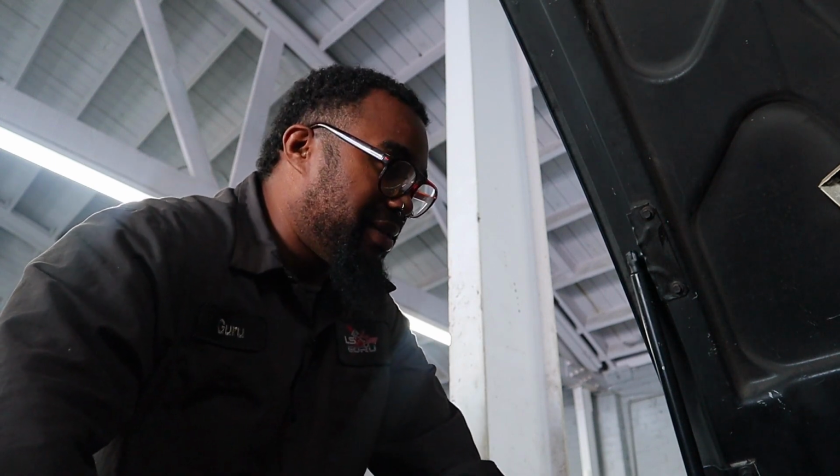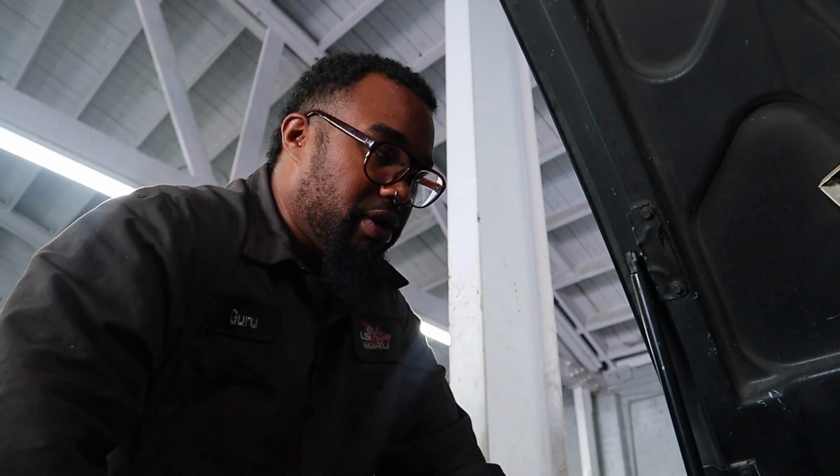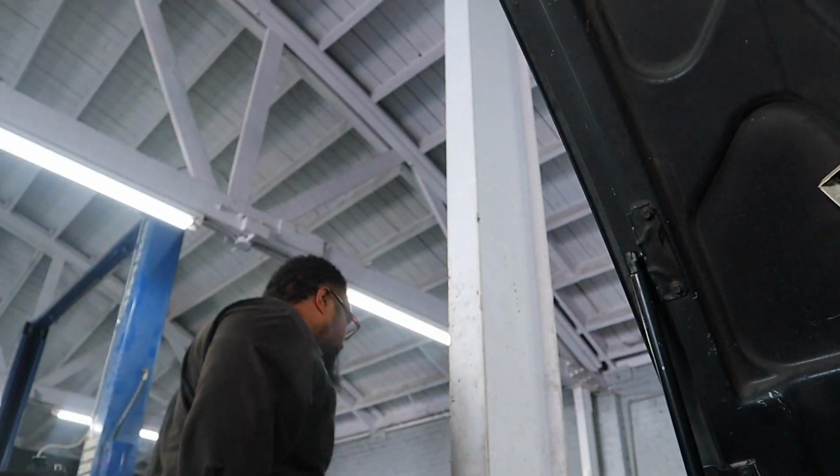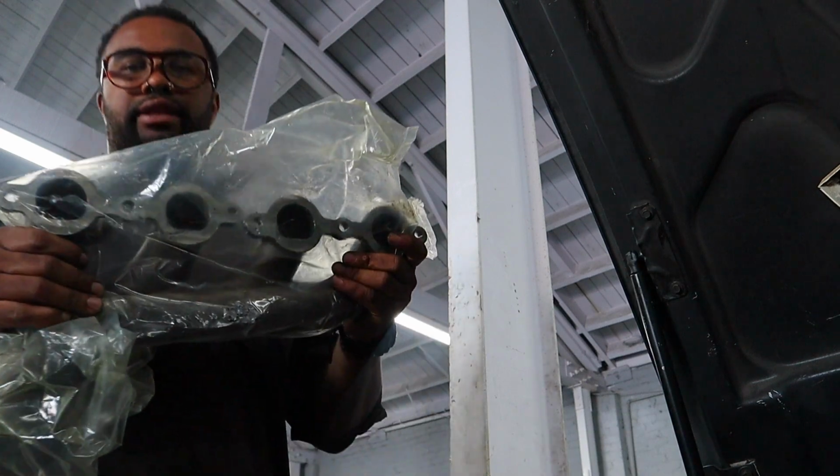So let me go to the back, grab this other driver's side exhaust manifold to pretty much show you guys. Holley Hooker, they did a great job with this, man. Phenomenal job. So this is the other side right here.